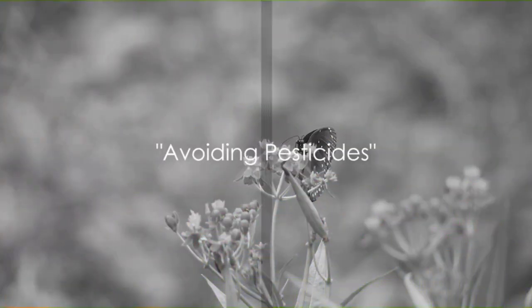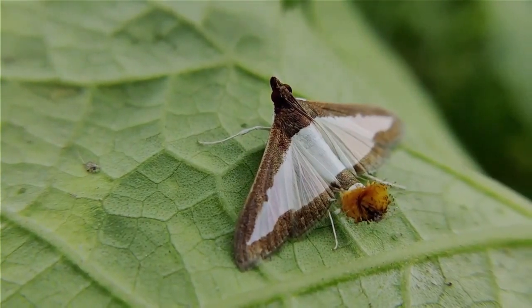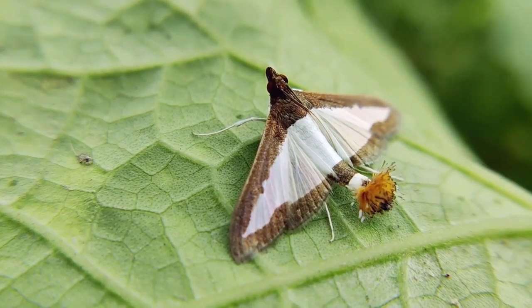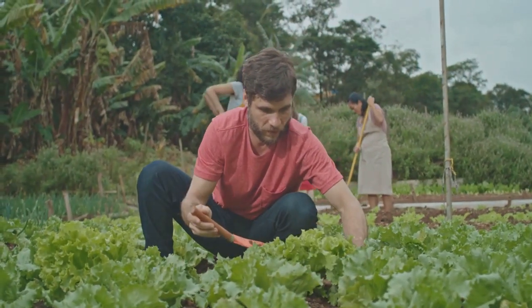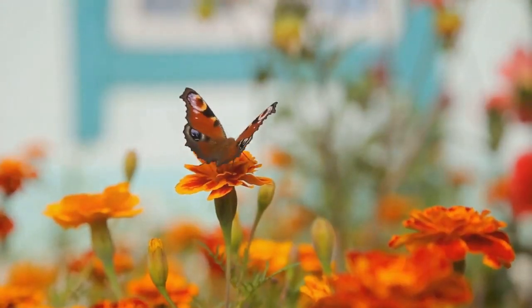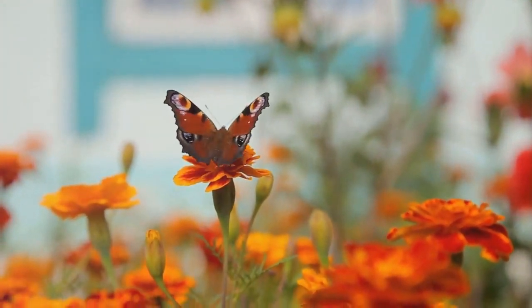Finally, it's crucial to avoid using pesticides. These chemicals not only eliminate pests, but also harm butterflies and other beneficial insects. Organic gardening practices are a great alternative, promoting a healthy, vibrant ecosystem. Remember, a pesticide-free garden is a butterfly-friendly garden.